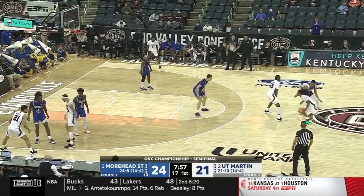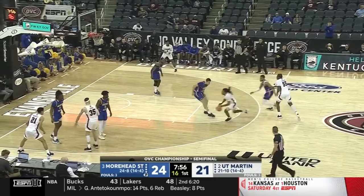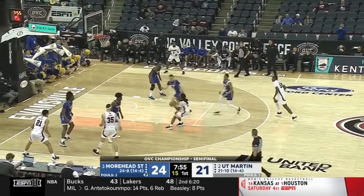The on-ball guard is going to fight over these screens and try to force the ball handler into this mid-range area. Now, I think at times this can be a deeper drop. I think against Terrence Shannon, who can just eat up space, this will have to be a little bit higher like this. But this is what Morehead State will do, and they're going to live with the mid-range. They don't allow a ton of threes. They don't allow a ton of shots at the rim.